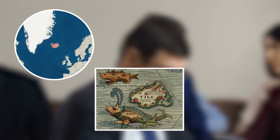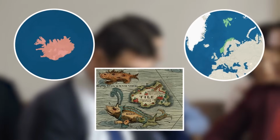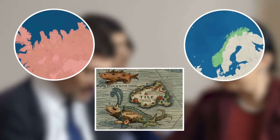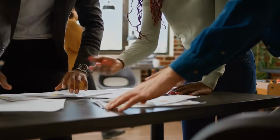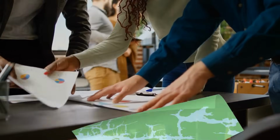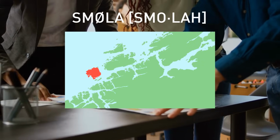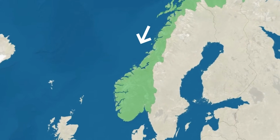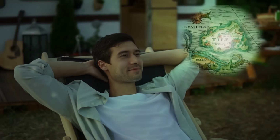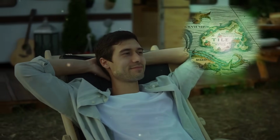For many years, historians have been debating the true identity of this mythical land of Thule. Some say it's Iceland, while others claim it's Norway. A little bit of progress has been made recently with the help of a team of researchers. If their findings are correct, Thule might be the elusive island of Smola. That's farther south than any of the Norwegian islands that were on the list of contenders. It may be too soon to celebrate, but it does look like Thule has finally been found.